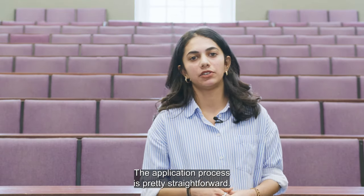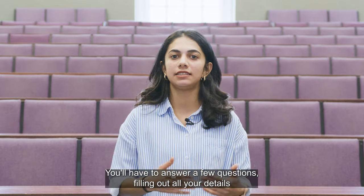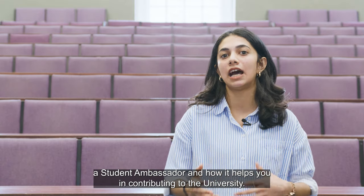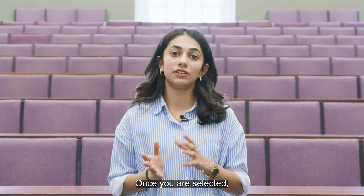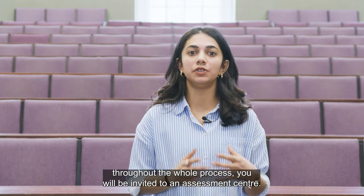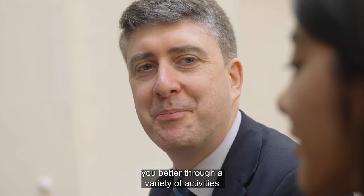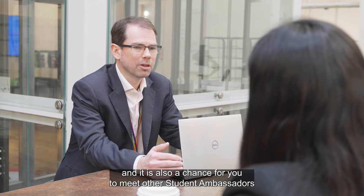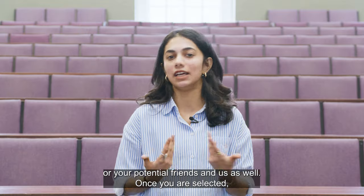The application process is pretty straightforward. You'll have to fill out all your details and answer a few questions like, why would you like to become a student ambassador and how does it help you in contributing to the university. Once you are selected through the process, you will be invited to an assessment center. The assessment center is for us to know you better through a range of activities, and it is also a very big chance for you to meet other student ambassadors, your potential friends, and us as well.